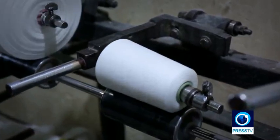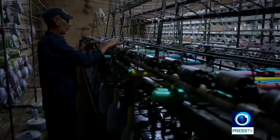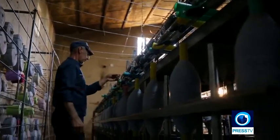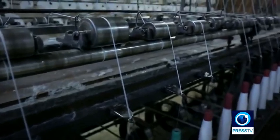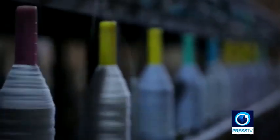The greatest secret to the success of this business is perhaps its high adaptability to different situations. From spinning silk in times of peace to gun-strap threads in times of war, people here in Marand have managed to keep their business relevant to the situation at hand.